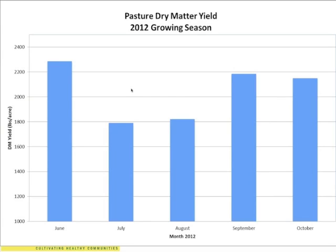Now again, this is what I was talking about. This is some of the data we've collected from the research trial that Rick was talking about just a second ago. And this just illustrates a summer slump. We all know that this happens, especially in the Northeast and the Midwest, where we start to see really low production of cool season perennial forages in the summer months. And you can see we have strong production in June, September, and October of our perennial pastures, but quite a decline in productivity in July and August.